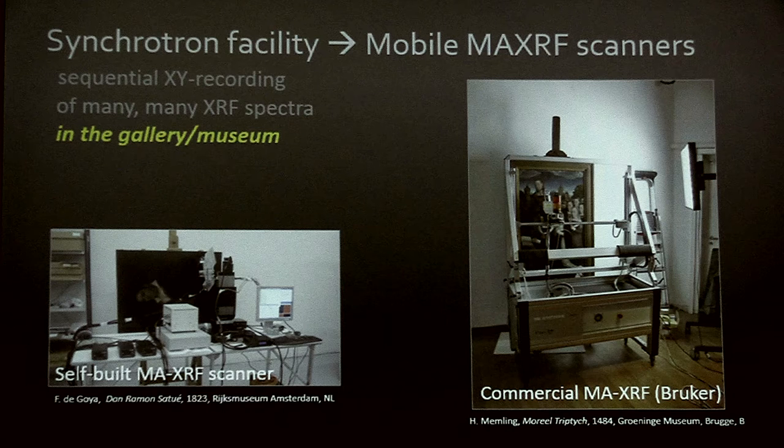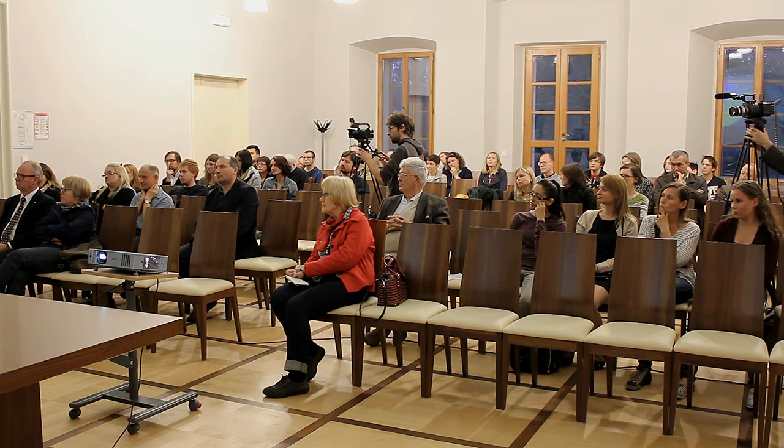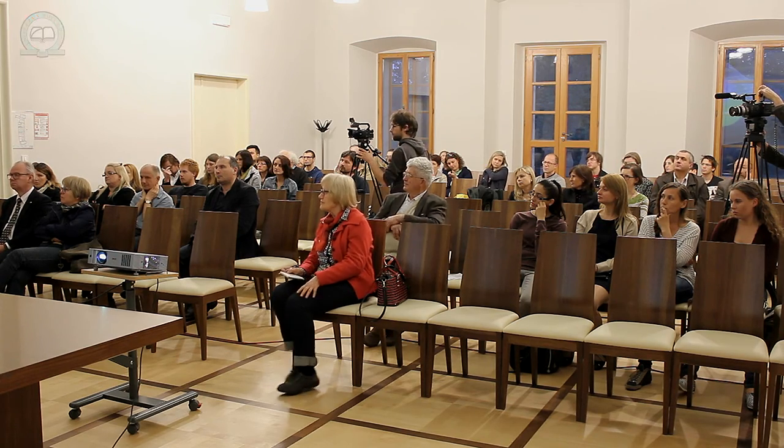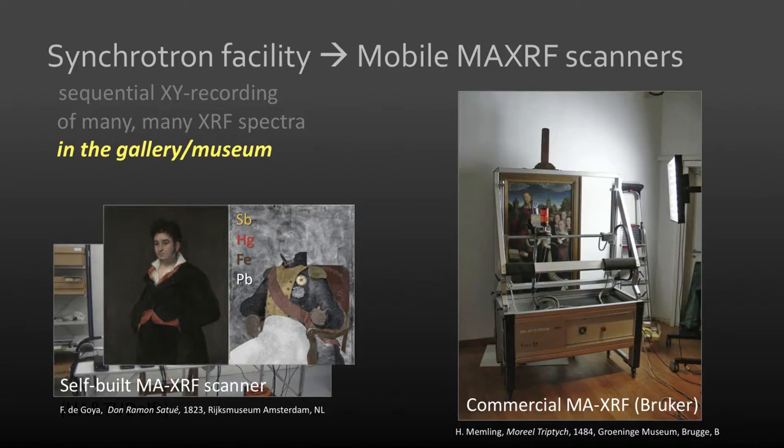So you see, what we've done is we've made machinery that allows us to bring them to museums so that we don't need to bring paintings to big physical installations like synchrotrons, and that works, of course, much better. When you need to convince a museum that you want to examine one of their paintings with X-rays, and you tell them we will do it under your nose in your own building with your own security measures, that's usually much easier. The opposite is very expensive and difficult to organize. And we have involved a company called Bruker, which is in Berlin, to make a scanner like that.